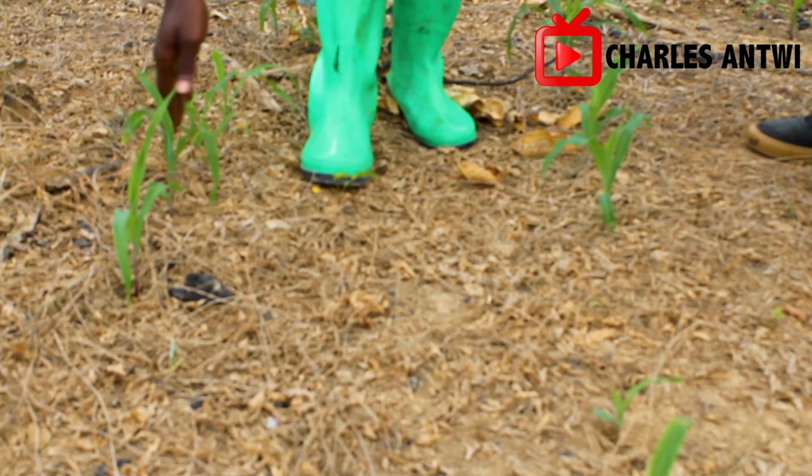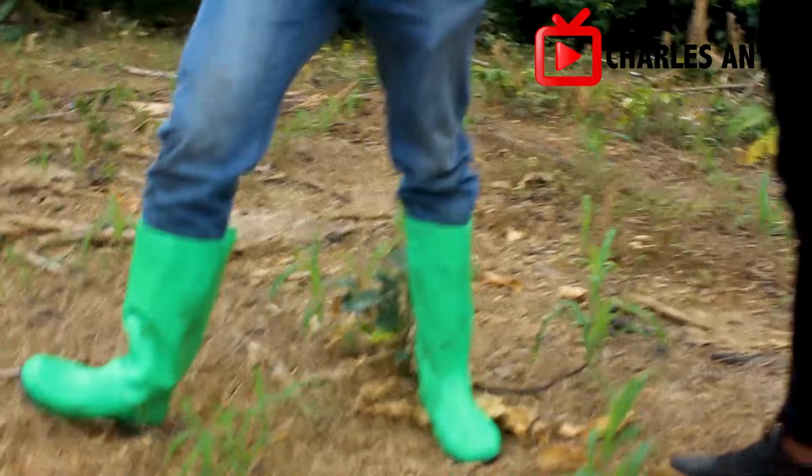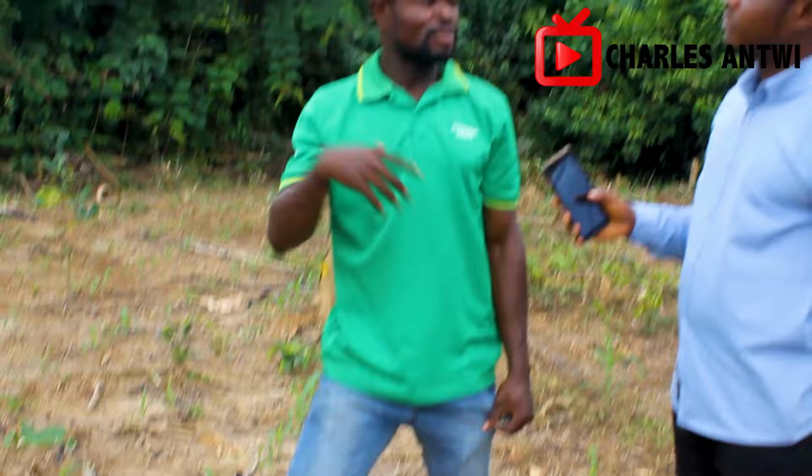The reason is that in our traditional way of farming, people think that when you plant maize, when you put 3 seeds in the hole, that's when you're going to get maize in abundance. But when you plant one seed per hole, this is going to give you maximum yields, more than when you plant three, four, five.